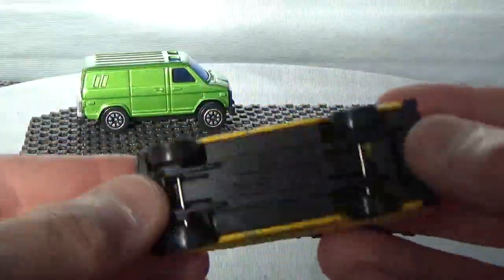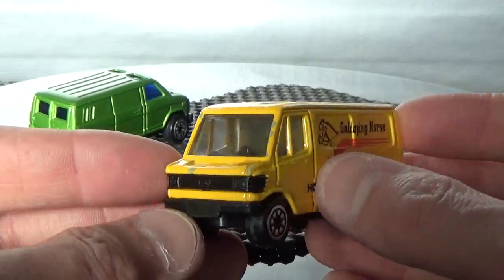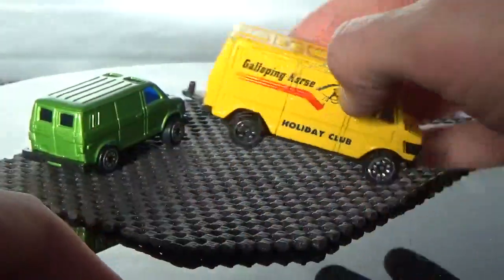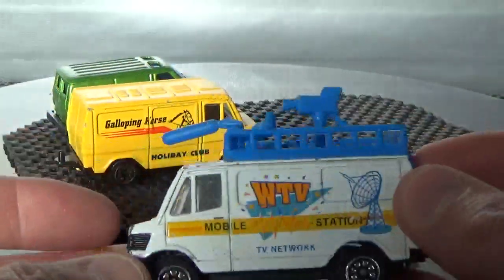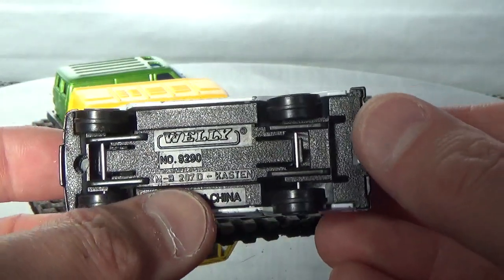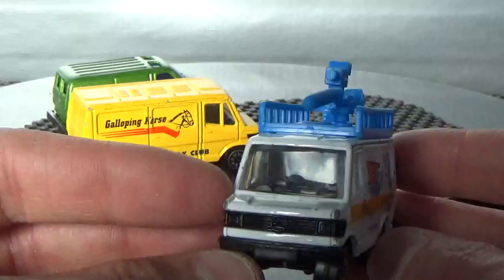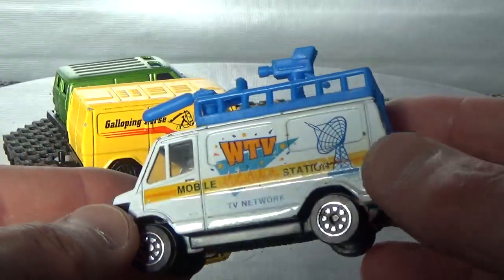And this one is also a Welly. It's got a tow hitch. And it's also a Mercedes van, like we saw the other van before. It doesn't say anything on the base here. It's a little bit damaged. And here we have another Welly. That is, here it says Mercedes-Benz 207D Kasten, so it means van in German. This is also a TV van, but done by Welly. So it looks very much like the Matchbox one, but a little bit different.